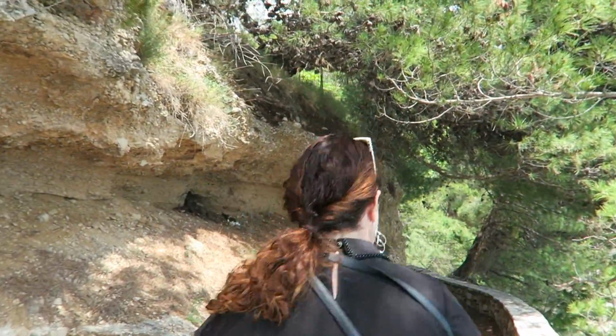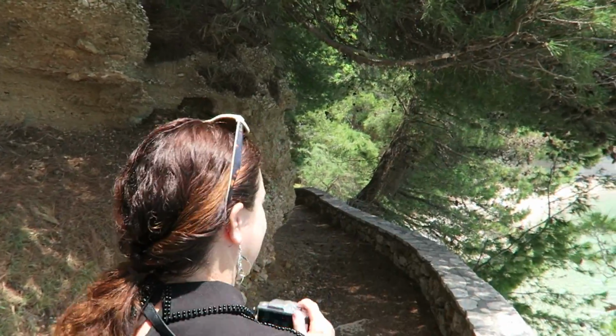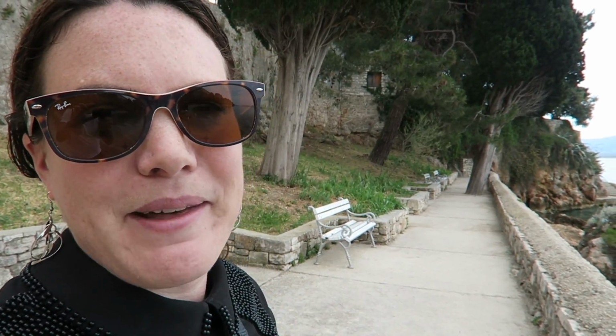What does this remind you of? Totally reminds me of Costa Brava. Guys, I'll link the Costa Brava stuff right now. I'll put it up here so you can see it. I don't know what these trees are called, but I really love them.